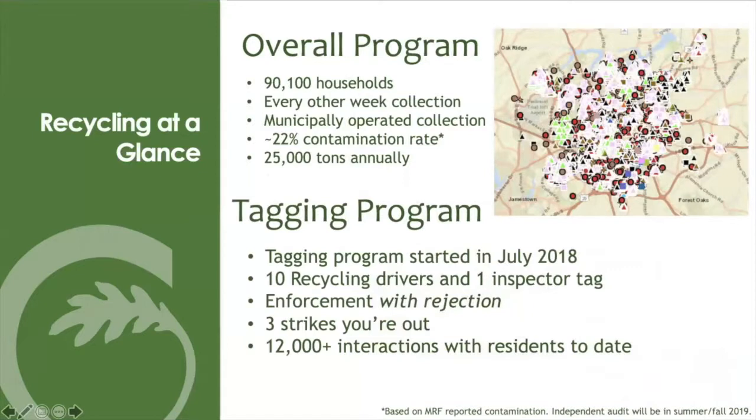So just to look at our program, we have 90,100 households with every other week collection, and we are municipally collected. Our contamination rate is anywhere from 22 to 30% depending on who you ask. And our program collects approximately 125 tons every year.